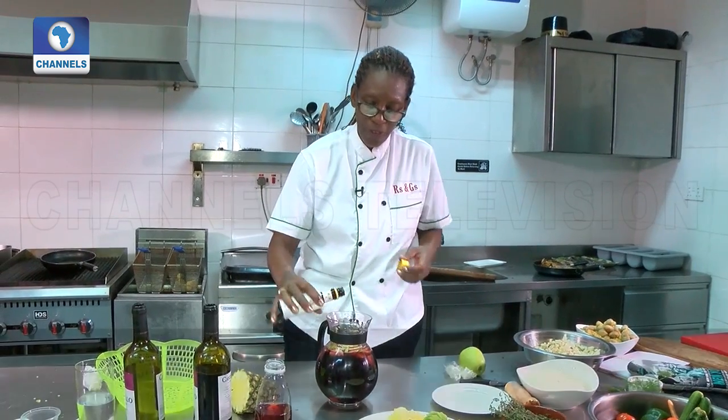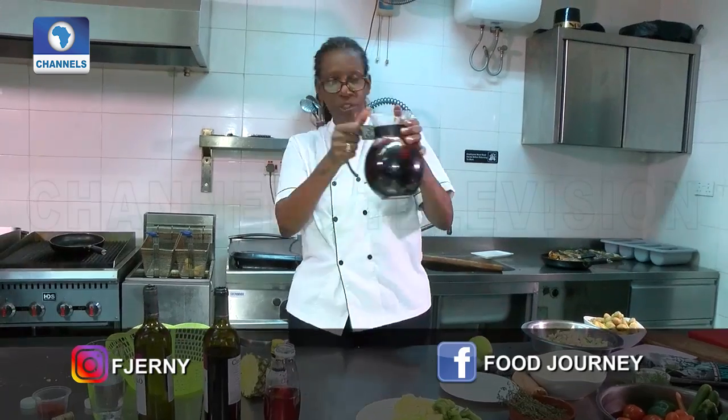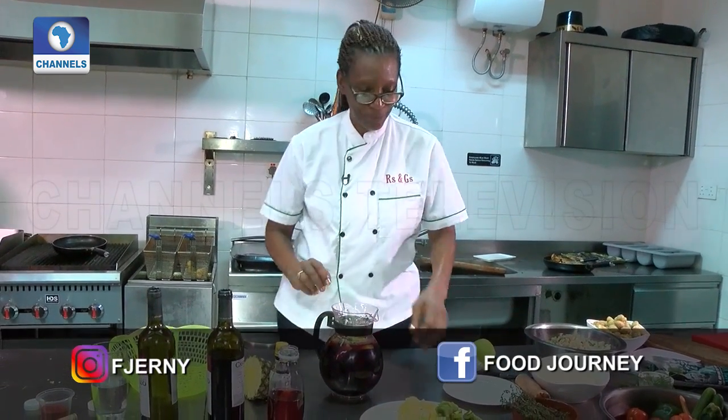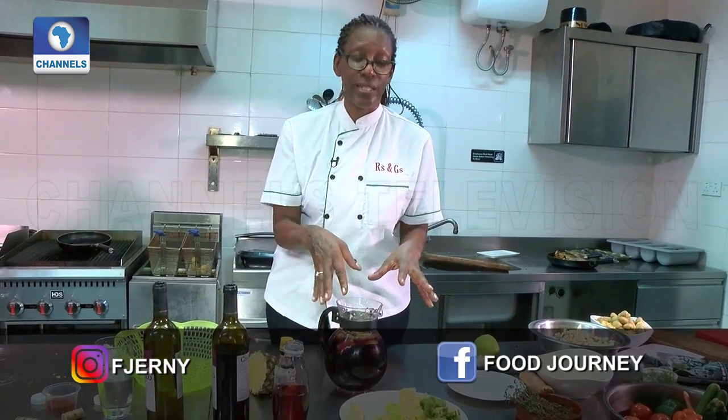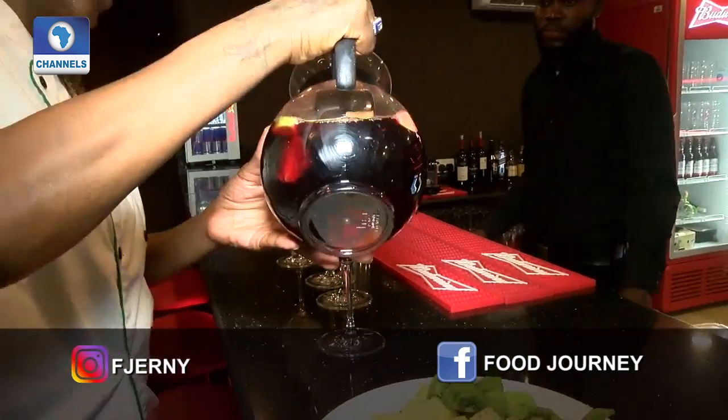Splash, 1, 2, 3, 4, 5. Give it a bit of a jig. Voila, it's ready. We'll just garnish the glasses nicely with this fruit and then we can serve over ice.